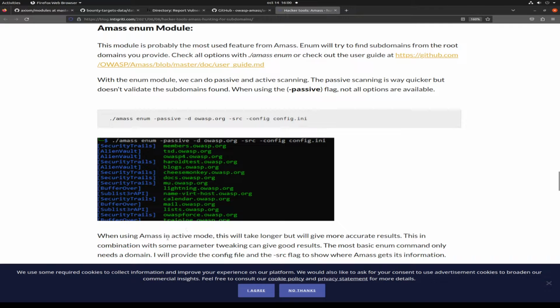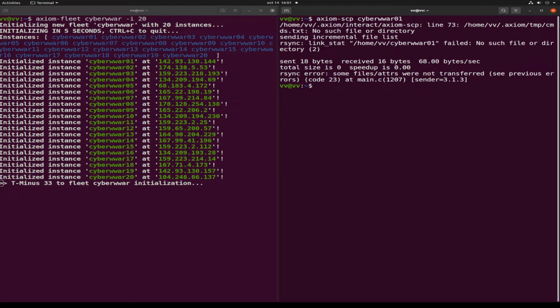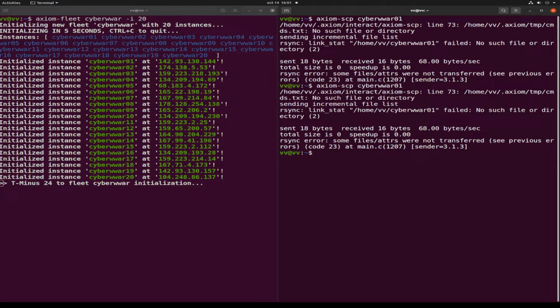Okay, for amass, I'm going to use both modes, passive and active, and see what happens. So let's try. Yeah, still need a few seconds.